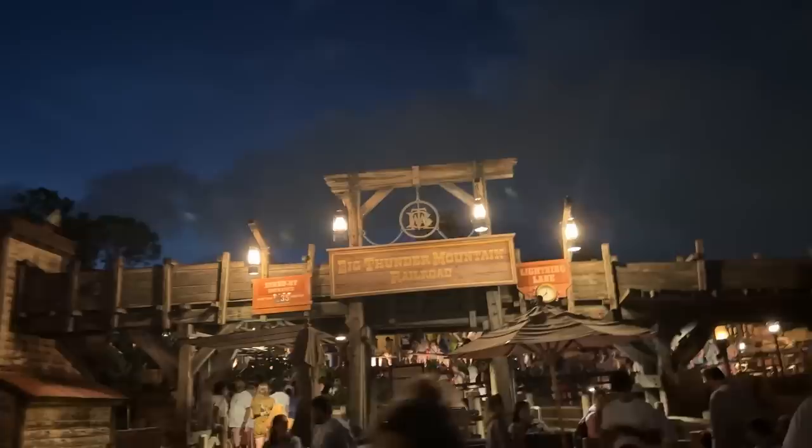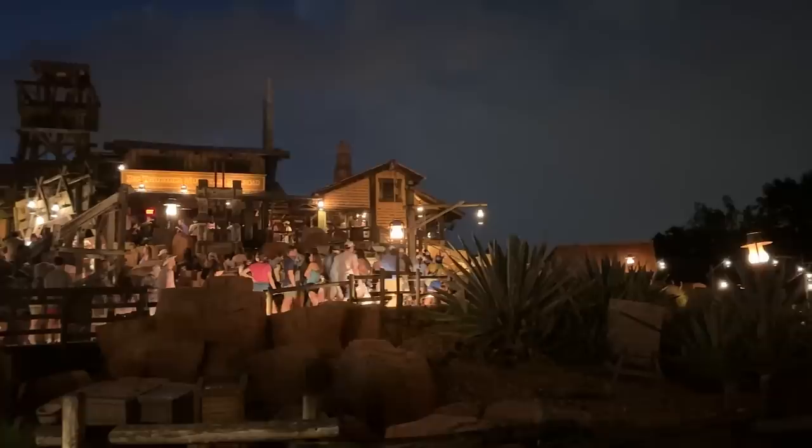Now, it has dropped to a 35-minute wait. I think the rain helped with that, and I think the fact that the fireworks are in a little bit more than 30 minutes or so helped with that, because until about an hour or so ago when it was raining, it had a 70-plus-minute wait all day, and I, again, think that's largely in part due to the fact that its next-door neighbor is now closed.